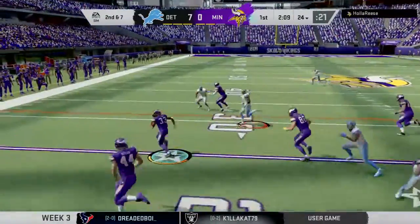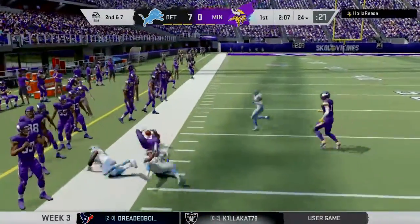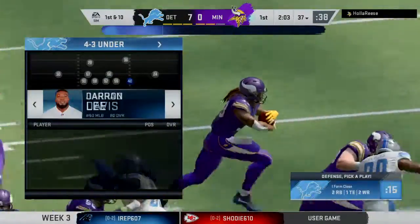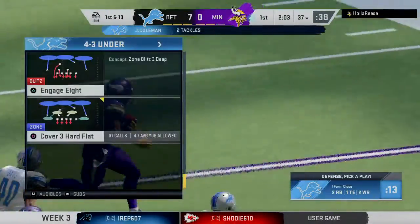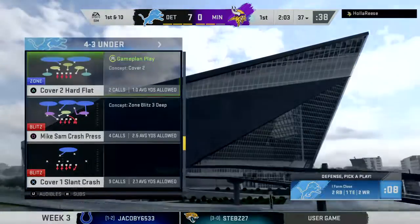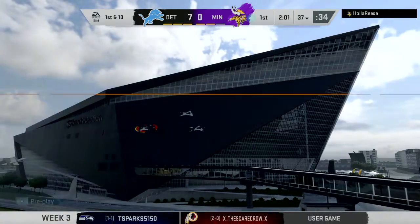Now here's second and 7. Cousins gives way to Cook. And they're able to get this one across the 35. Give them 14 on that one and a first down. Getting the sense, Charles, they're going to put a big emphasis this afternoon on the run game. And why not? What we're seeing so far is working pretty well for them.